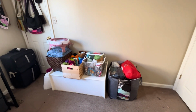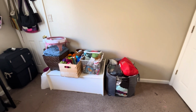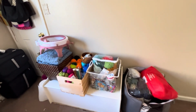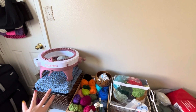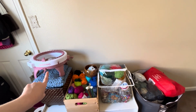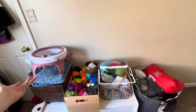Alright, you guys, this is the after. I don't know if you guys remember what it looked like before, but I think it looks a whole lot better. It doesn't have the bags piled up. So first off, this pretty much stayed entirely the same. I just have that blanket project and all the yarn for the blanket project in this bin. And then I put my knitting machine on top because I don't have another storage place to put it. So it's convenient right there. So I figured, why not?